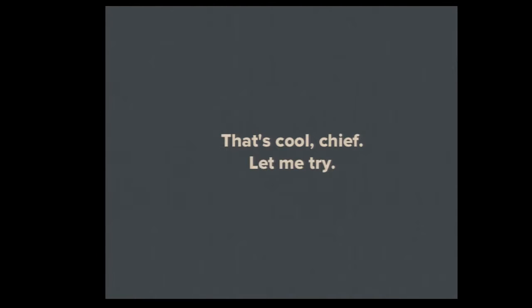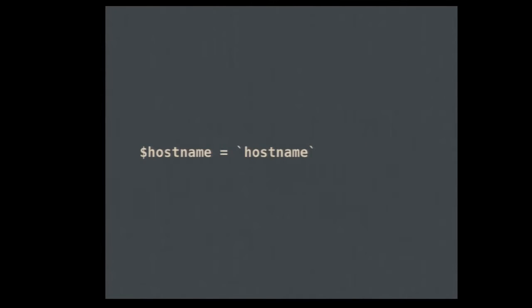So some of you might say, all right, well, let me try this. Maybe I want to grab a value about the system. I want to know what the host name is. You might try to pull up your Ruby chops and do something like this. Fortunately, that doesn't work. Instead, Puppet has this system called facts.